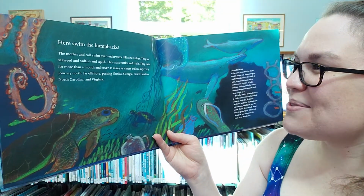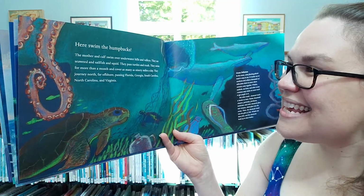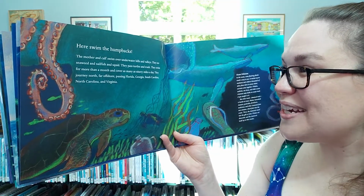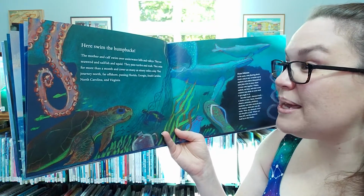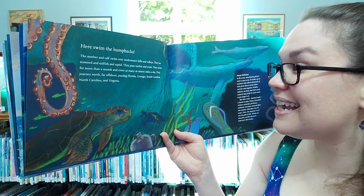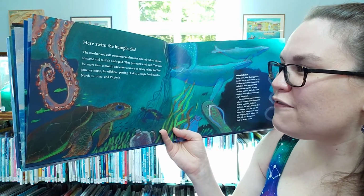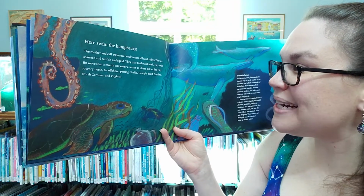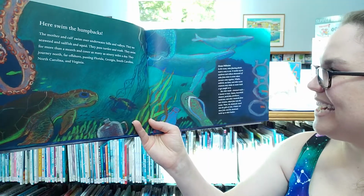The mother and calf swim over underwater hills and valleys. They see seaweed and sailfish and squid. They pass turtles and trash. They swim for more than a month and cover as many as 90 miles a day. They journey north, far offshore, passing Florida, Georgia, South Carolina, North Carolina, and Virginia.